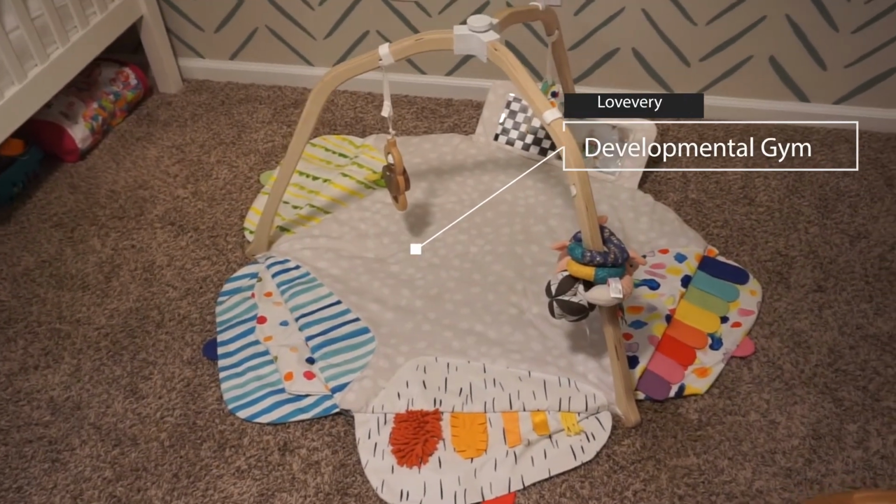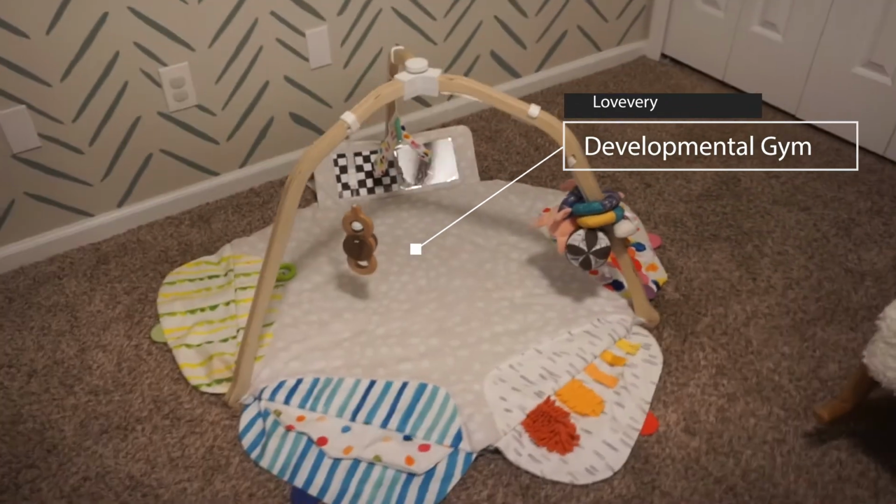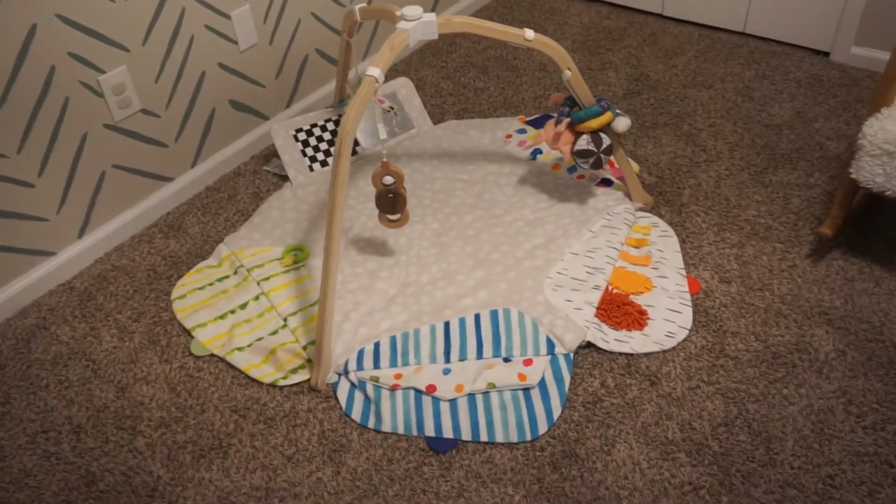And this is her playmat. We actually got this from Love Ivory. Y'all, this playmat is amazing. It's worth the money. It has several different sections. You've got a color section, a noise section, all different kinds of sections, and then it has little toys that hang. It's wood, so it's really durable. She is obsessed with it. Like I said, she's a year old and she still plays with it. I would recommend getting this earlier on. We waited until she was 5 or 6 months old, which she used it, but I feel like she was almost out of that stage where she kind of just stays still. So I definitely recommend getting this playmat when they're first born, and you can use it for a long time. But yeah, I recommend it.